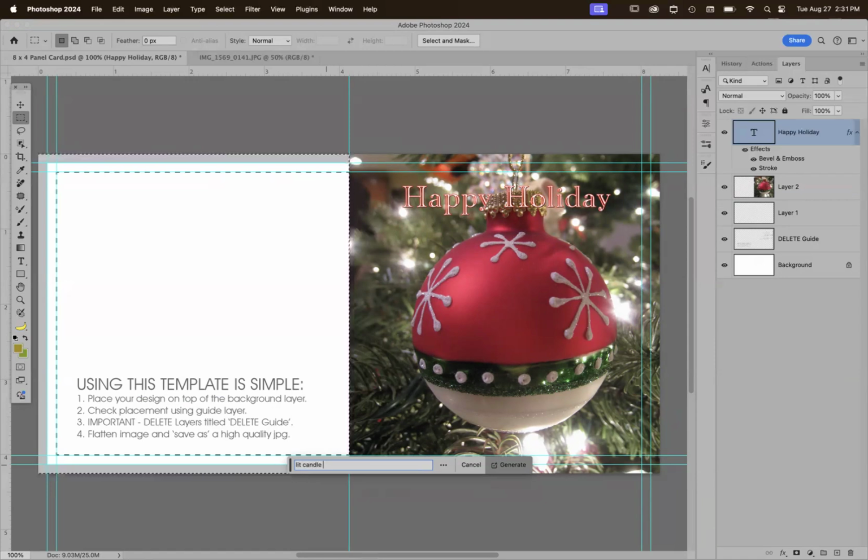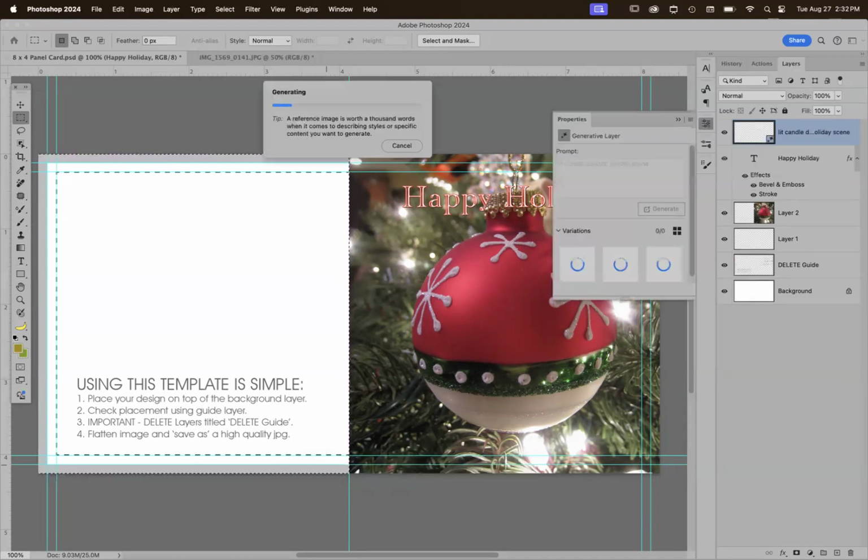This card is ending up to be a 4x4? It's going to be 4x4. So I'm basically making stuff up right now, kind of filling it in just for fun. Lit candle, like this one. I like this happy holiday card. I like that ornament. Holiday scene. I got no idea what it's going to come up with. I'm just making stuff up as I go.